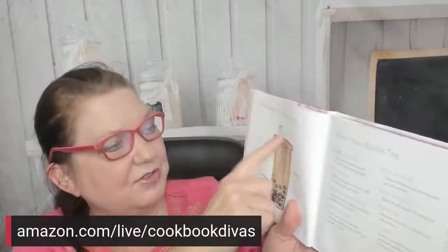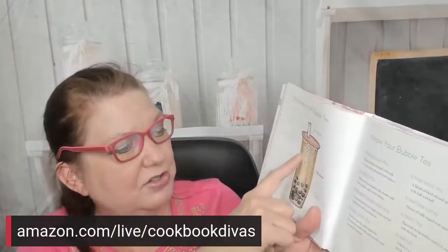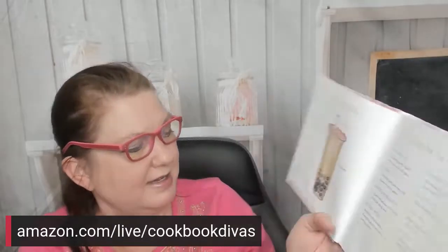Okay, anatomy. Fat straw, vacuum sealed plastic cover, tea base, sugar, toppings, and ice cubes. Okay, tip: shake before drinking. What? No one ever told me that.